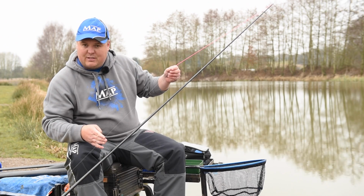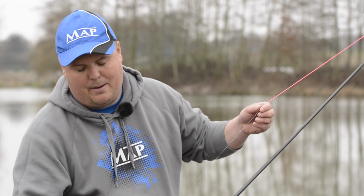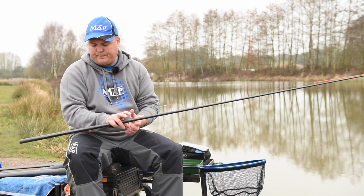So at least that way I'm still responding to a bite quickly, because this length of line doesn't have to be brought up on the strike. So I'm only really picking that bit of line up. It definitely helps me to get back onto the fish quicker and catch a few more.